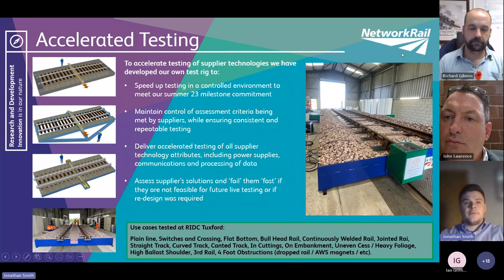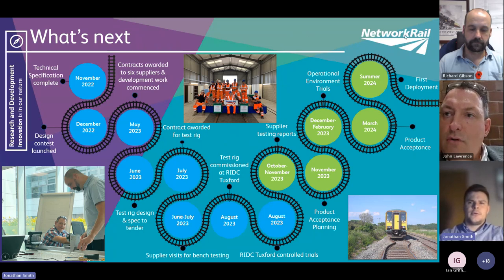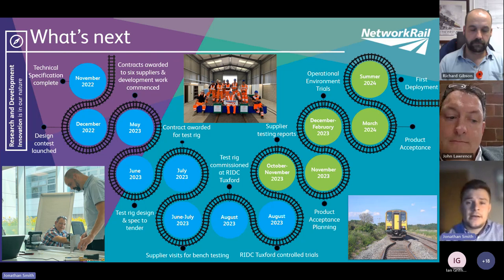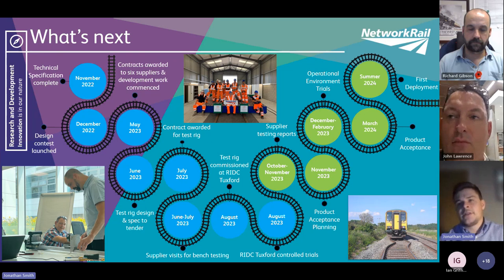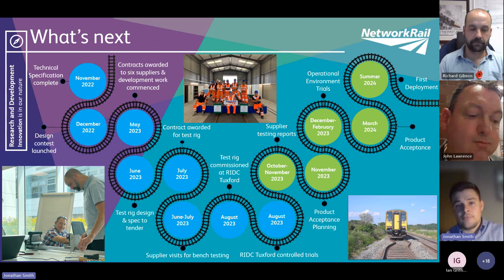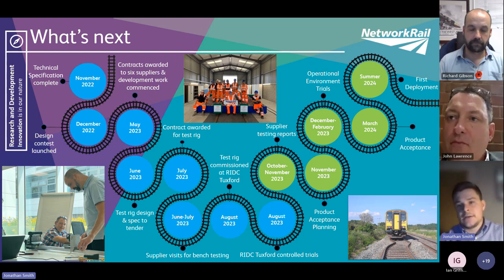So just moving us on to where we've come to, as I've talked on the project, the progress to date, and then where we're expected to get to next. Following the Tuxford testing trials that we did, we've been receiving testing reports from each of the suppliers, documenting everything they've learned to date, giving demonstrable evidence to the TRL level that they've got their technology up to and achieved, but then also started to demonstrate how they're meeting DFR and PA requirements.